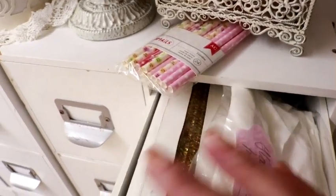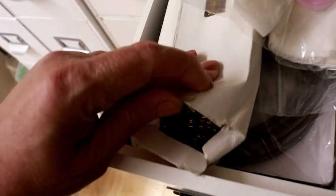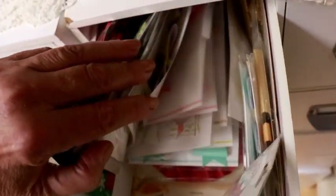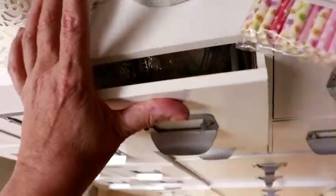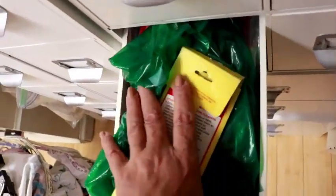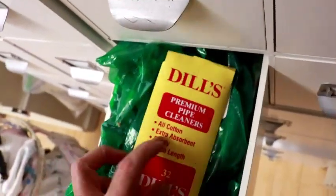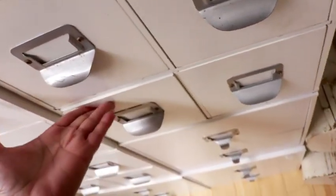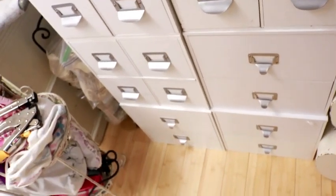Oh, these are pipe cleaners. Some are vintage and some are not. There's more straws. And just these, I guess this must have been the box that got, what are these? Oh, these are more pipe cleaners. So I guess that must have been the overflow of the pipe cleaners. And I got some vintage pipe cleaners. So these little drawers are like a godsend.